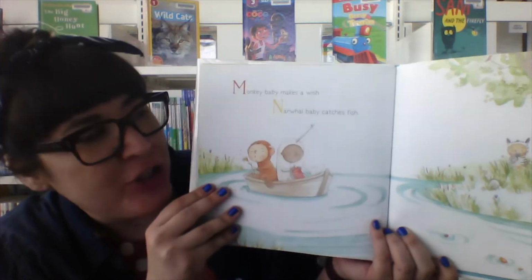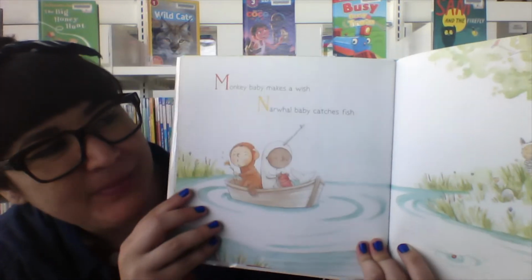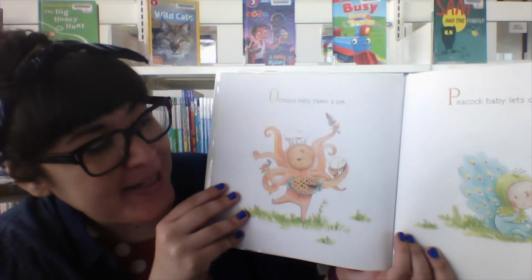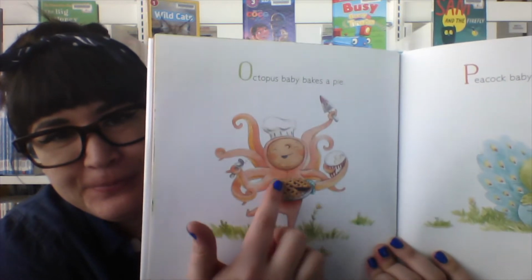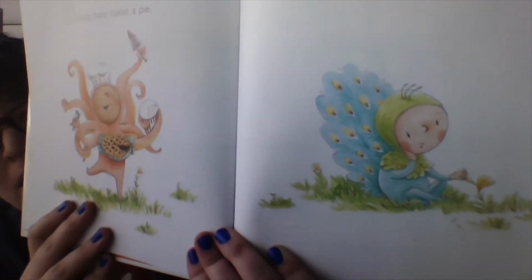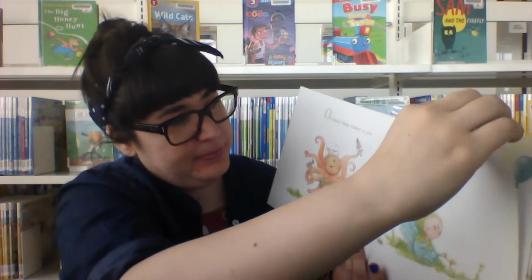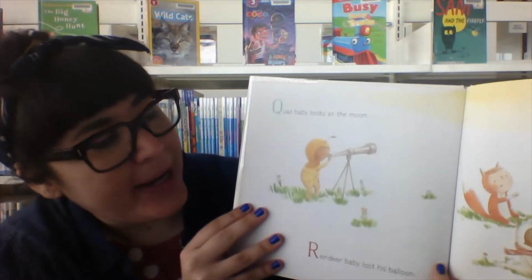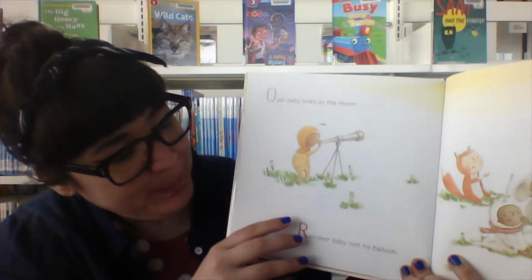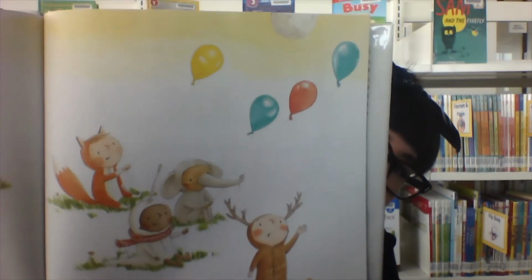Monkey baby makes a wish. Narwhal baby catches fish. Octopus baby bakes a pie. Peacock baby lets out a sigh. Quail baby looks at the moon. They have a telescope. Reindeer baby has lost his balloon. There it goes, flying away.